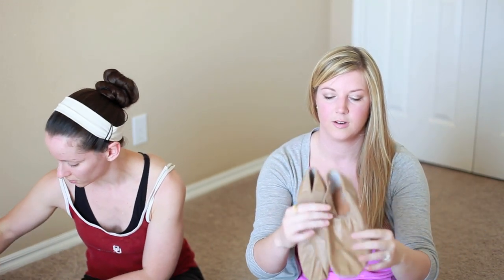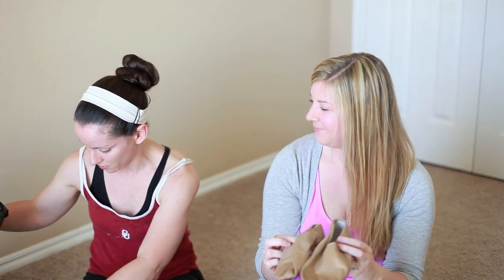Gross but necessary. I have a pair of nude jazz shoes. I've just had them and I keep them in my bag because you never know. That's just what dance bags are for, right? You carry all the things that you just might need someday. And occasions will come up where you need them. That's the problem with these things. Totally, and they're really comfortable, so yeah.